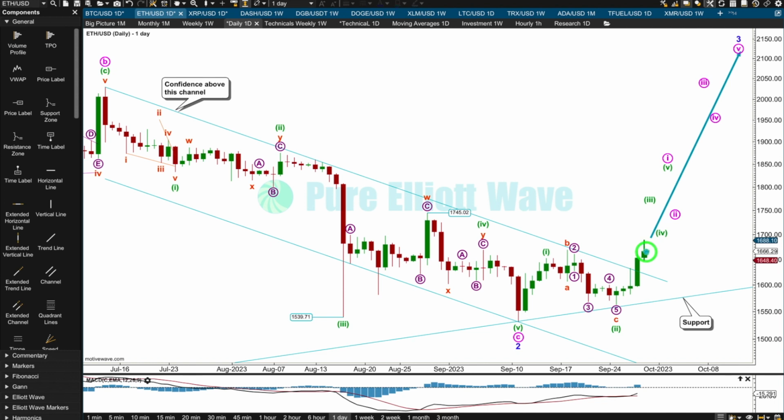Now we've got a full daily candlestick above and not touching this trend line. That meets my conservative definition of a channel breach. I now have some confidence. Minor 2 is likely to be over. Minor 3 is likely to be underway. In fact, so much confidence, I think I'll pull the invalidation point up to here.